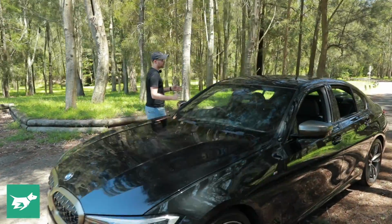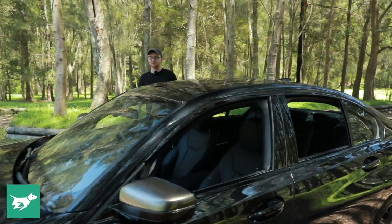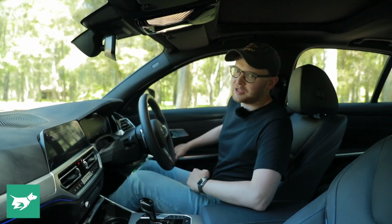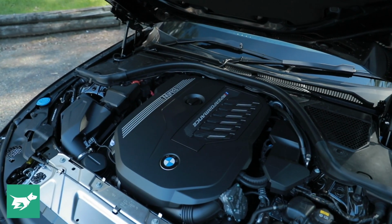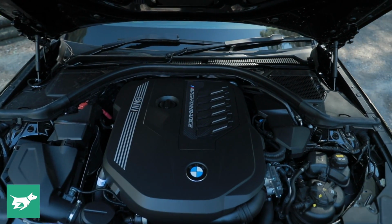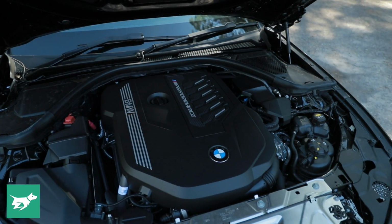Because I love that 330i, so I've been a little skeptical about this car. That being said, the engine, the BMW B58 inline 6, is one of my favorites in the world. Love it in the new Toyota Supra, for example, so perhaps it could make the perfect 3 Series.